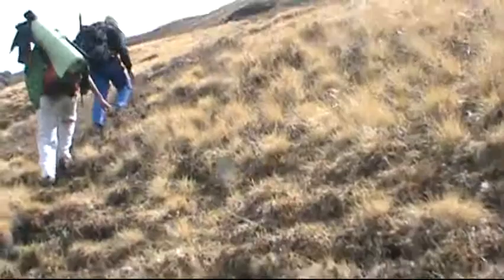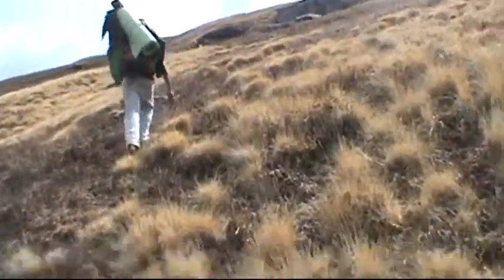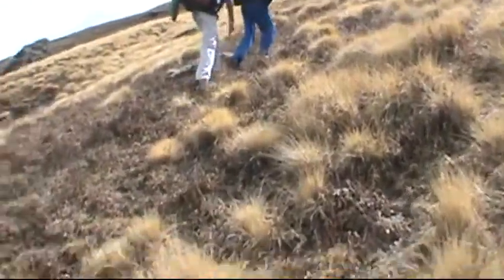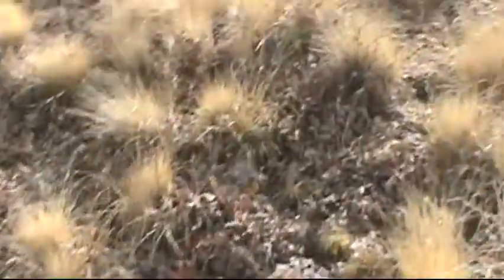So now we're heading up to the top of that peak. There's a trail down there, which everyone is on, and we're just going cross country.